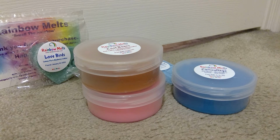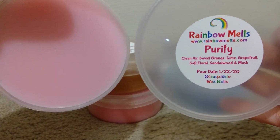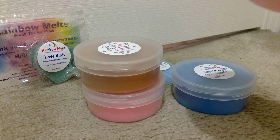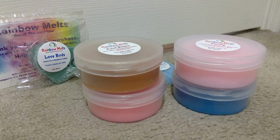I absolutely love this one. This smells so good. I should have bought like six of these. Just a beautiful, clean, fresh scent. And you know what's funny is when I first sniff this, you get the clean scent, almost laundry. But for a split second, I get a bubblegum fragrance mixed in, I'm sure because of the orange and lime and grapefruit. It's so delicious. I'm going to give these a couple more weeks probably.